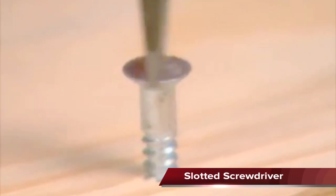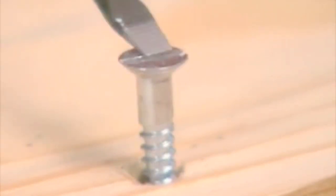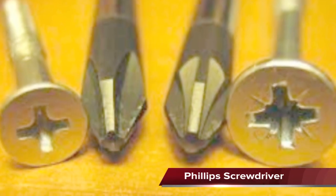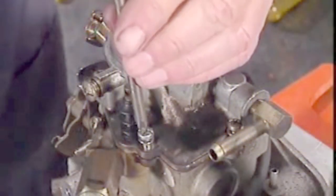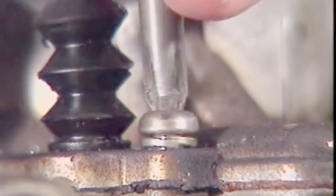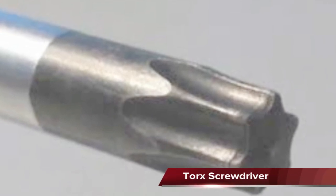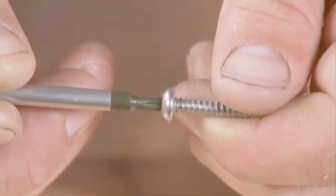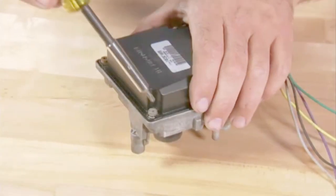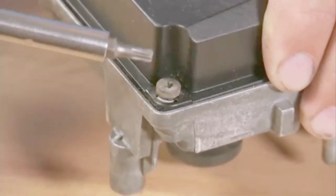The slotted screwdriver is designed to fit into a single slot in the screw head. The Phillips screwdriver is used on screws that have cross-shaped recesses on its head. There are different size heads, and the size of the Phillips screwdriver must match the size of the head. The Torx screwdriver is gaining in popularity due to its ability to not cam out of the screw head like the Phillips does. It has 6 sides in a star pattern and can take more torque without stripping the head of the fastener.